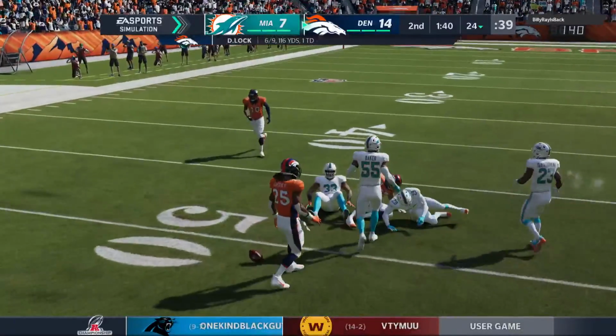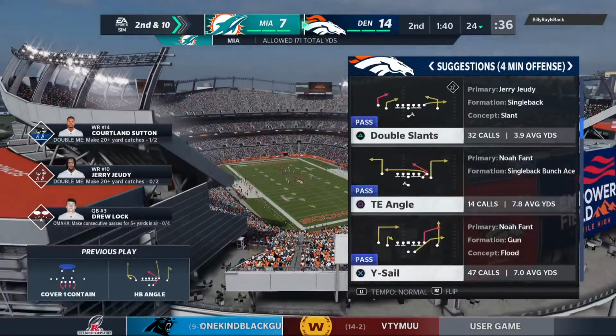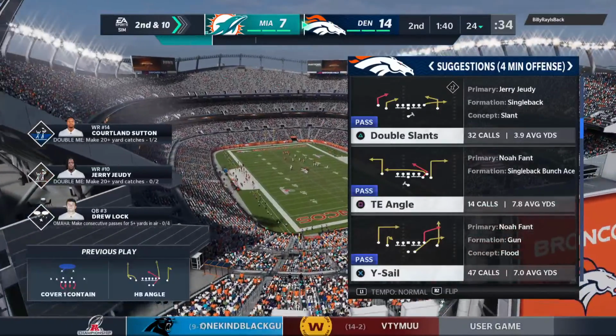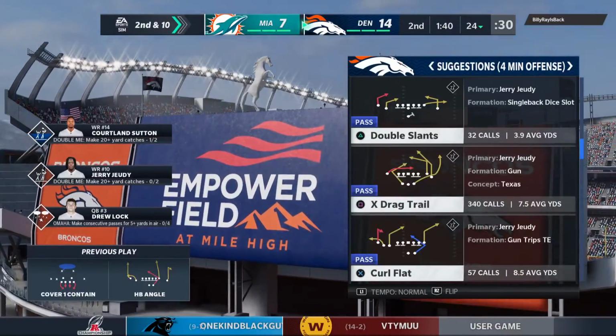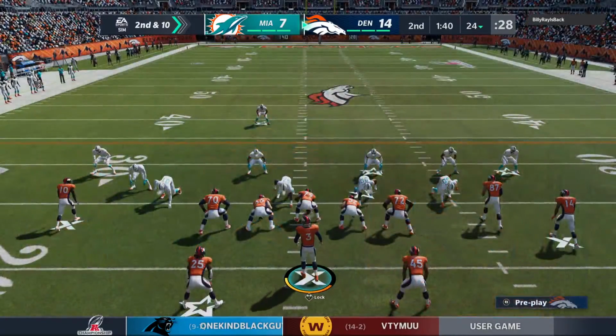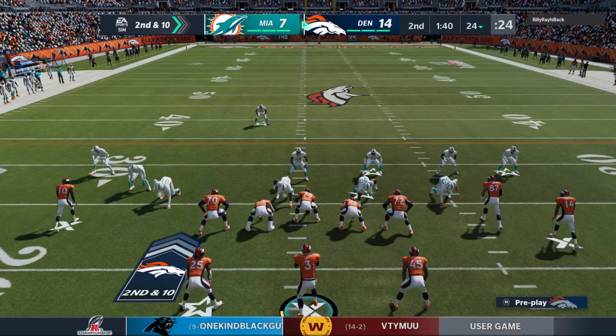Throwing to start the drive, but that one incomplete. Normally you think the tight end's going to be able to catch the football and handle that contact, but in this case, maybe a little too much target to hit. That one was timed well, incomplete. From the 24, they'll go again on 2nd and 10.